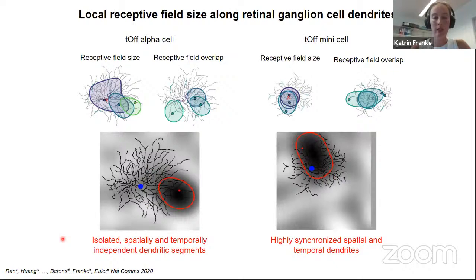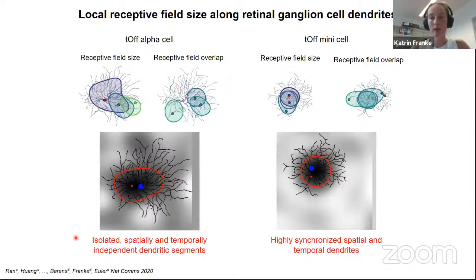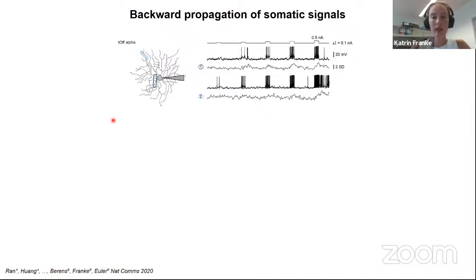So what could be the mechanism underlying these differences? Again, from previous work, we know that backpropagation of somatic signals critically influences dendritic signaling. So to quantify the signal spread from the soma to the dendrites, Yan Li next patched these cells and injected somatic current, while at the same time recording the dendritic calcium signal of these cells, either close to the soma or at distal dendrites. And what you see here is the current injection protocol, the spikes recorded at the soma, and the calcium recorded either close to the soma or at the distal dendrite.